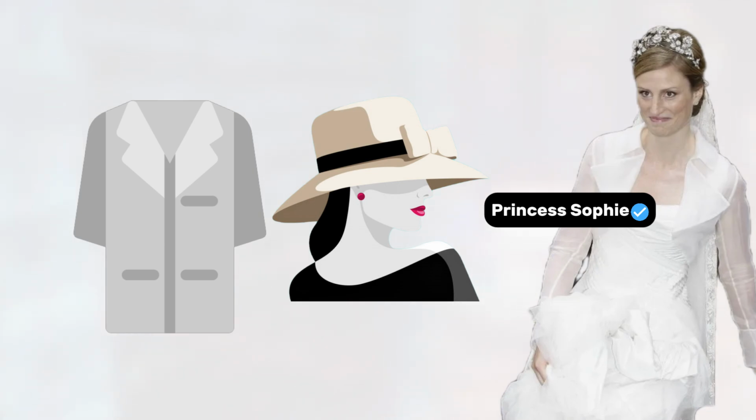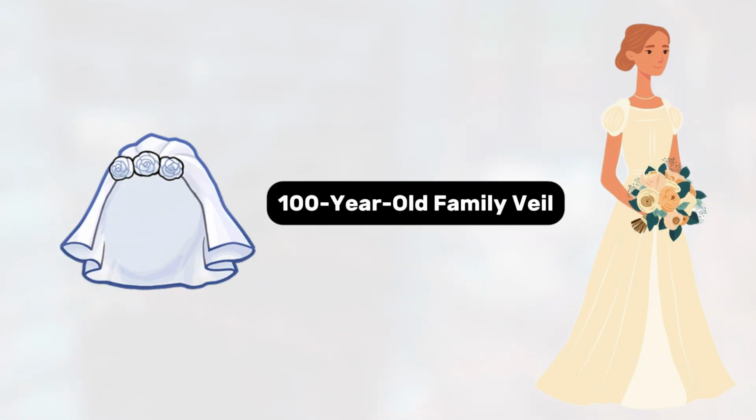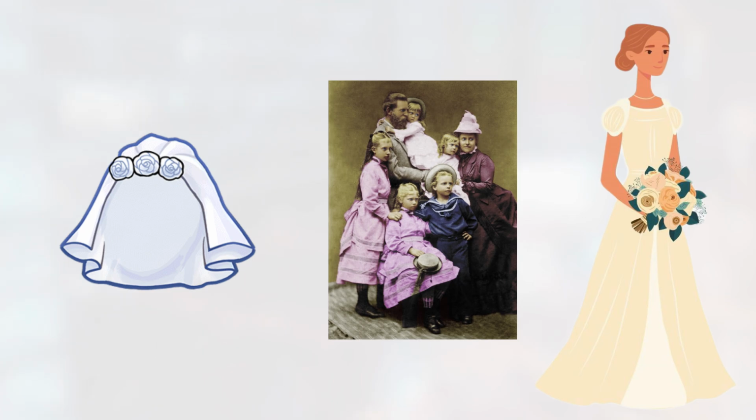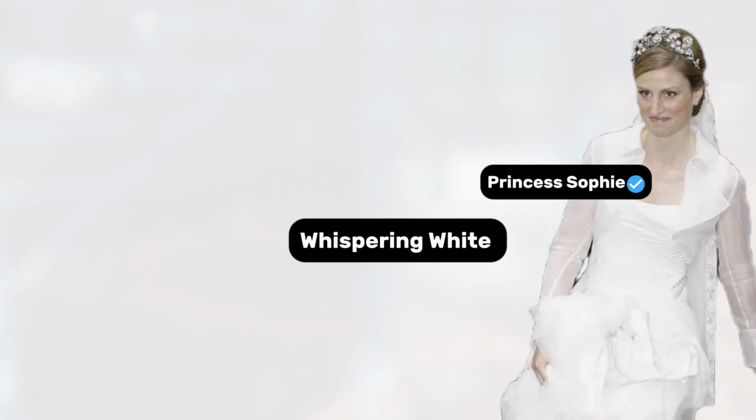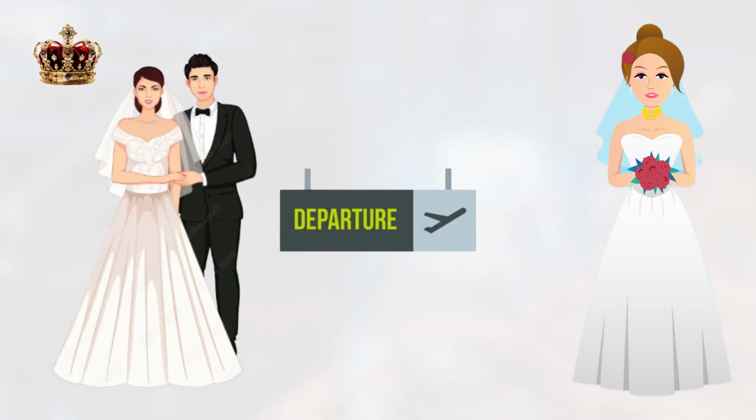The dress was made using 180 feet of fabric and was accessorized with a 100-year-old family veil, which added a touch of historical significance to her attire. The color of the dress was described as whispering white, intended to give an antique appearance. Despite the gown's innovative design, it did not escape criticism. The gown was considered innovative and modern, which was a departure from traditional royal wedding dresses.